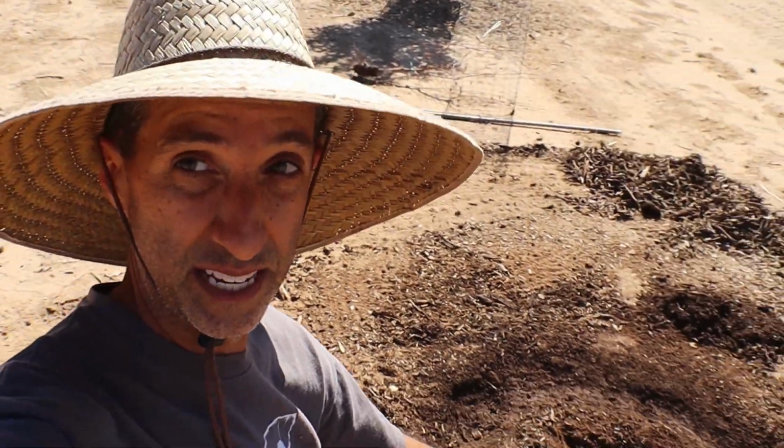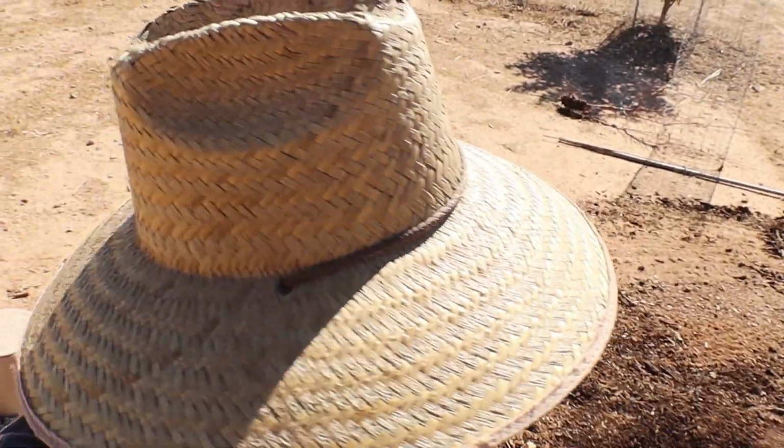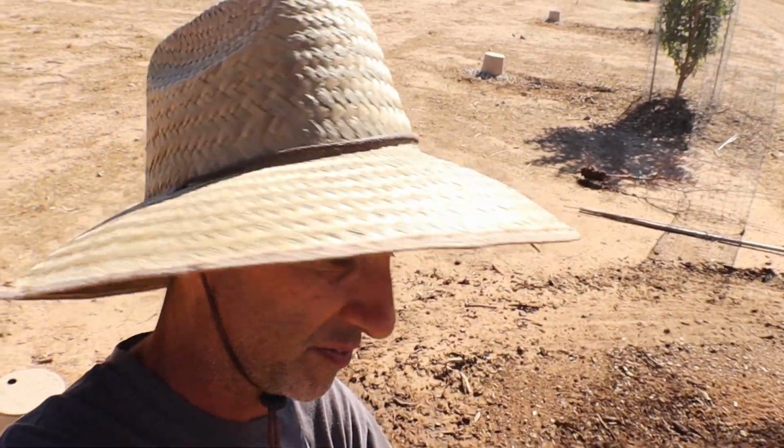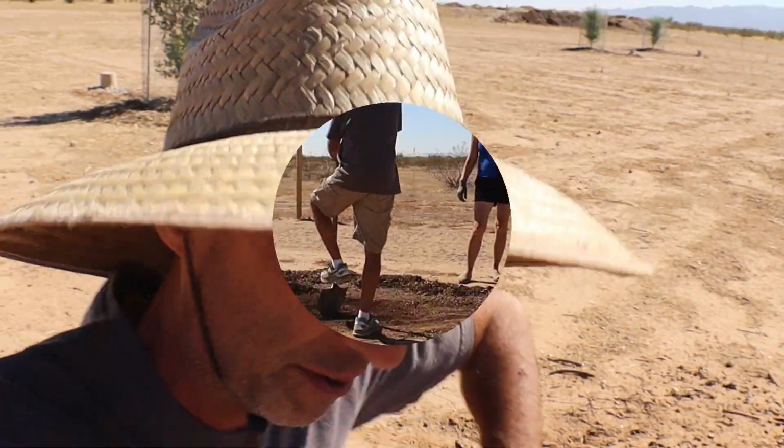Now again, this is just the initial ring. We're not doing the big rings today. The big ring extends all of this soil production out even further. Okay, so Lori and I need to get this sat lap in the ground.